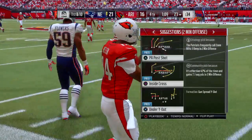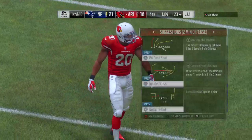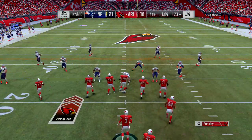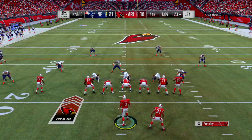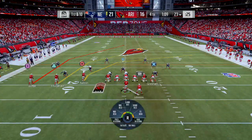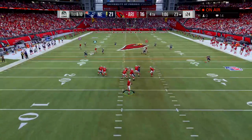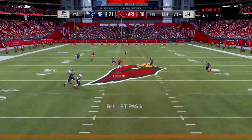Here's the Arizona offense now as they get set to take over. They're down here in a one-score game, but the time, it's a factor, but it's not a huge factor right now, is it? It's really not, because this amount of time gives them a chance to run their offense, to go through play sequences. And this is what they work.